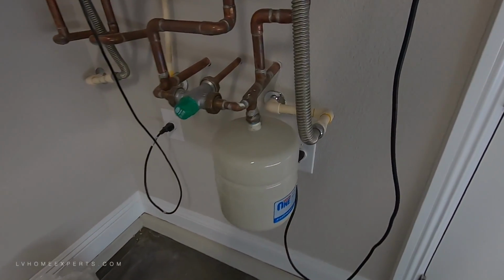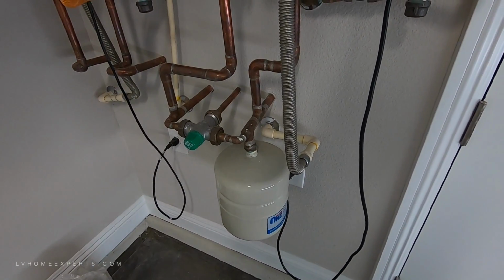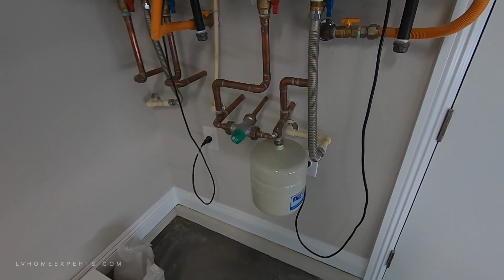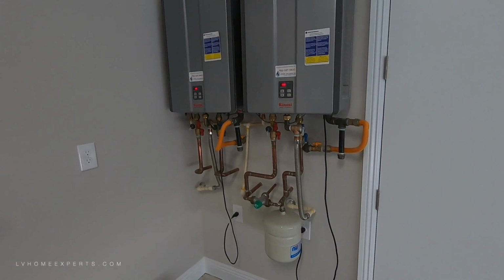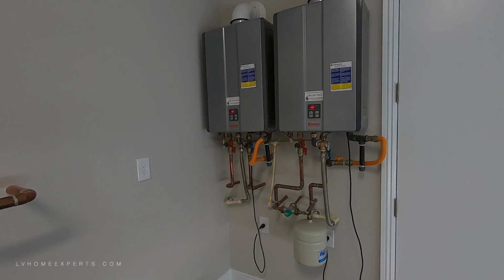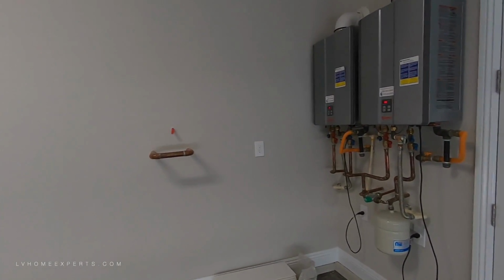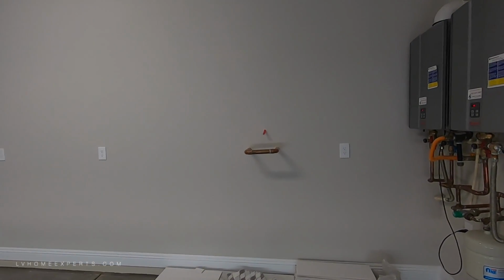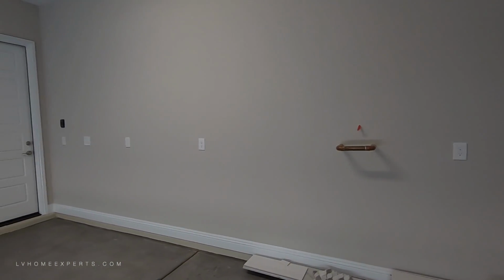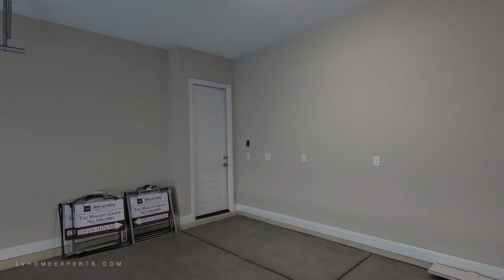I love this. I forget what it's called. I think it's an overflow valve or recycling valve. So basically what that does is at a certain time it flushes hot water through, so that way if you go to the bathroom you will have instant hot water, because with the tankless hot water, you don't get hot water right away.